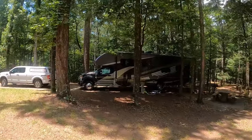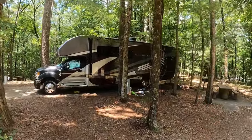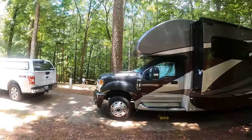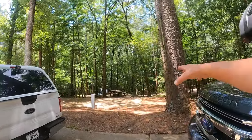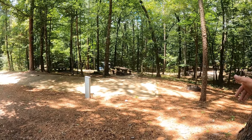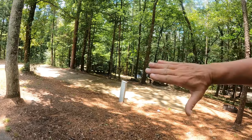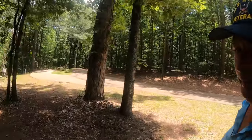Kind of set up weird. All these sites are set up kind of weird. This one is. If we'd have moved on over to the next one, it would have been closer to a more traditional site with a picnic table in front. But the fire ring would still be under the coach. And that one looks like it leans. Anyway, we're only here for one night, so it don't matter.